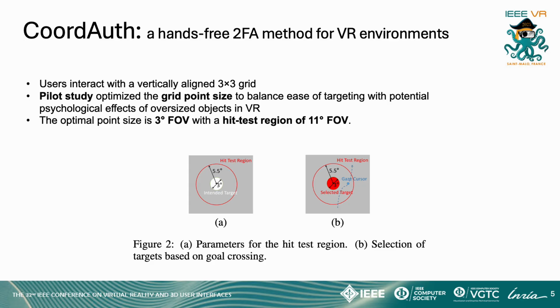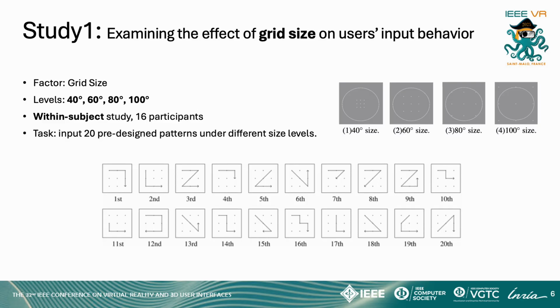Our pilot study optimized the grid point size to balance ease of targeting with potential psychological effects of oversized objects in virtual reality. Based on this study and the existing literature, we determined the optimal point size to be 3-degree field of view with a hit-test region of 11-degree field of view. Given that eye and head movements differ significantly from finger-based input, we conducted a study to examine how grid size impacts user input behaviors and to establish UI design parameters.